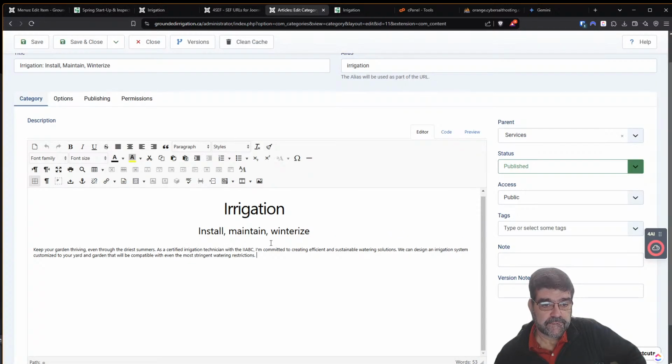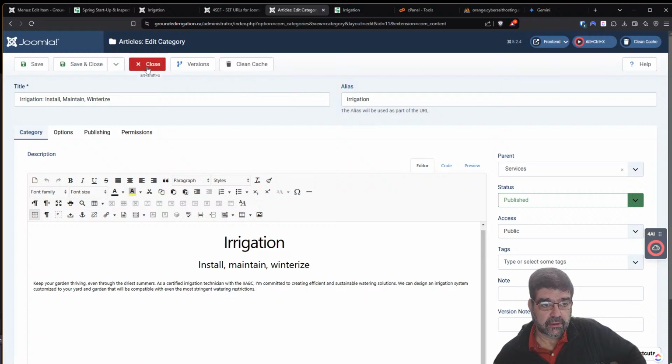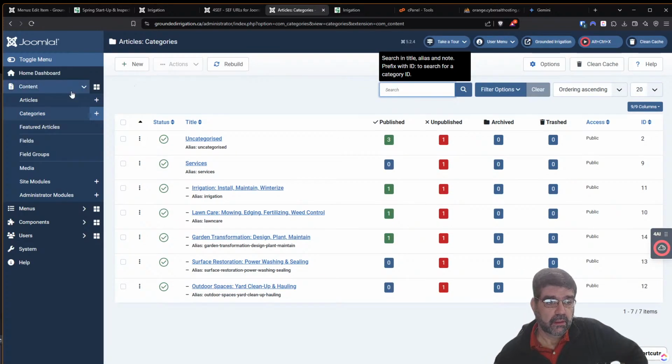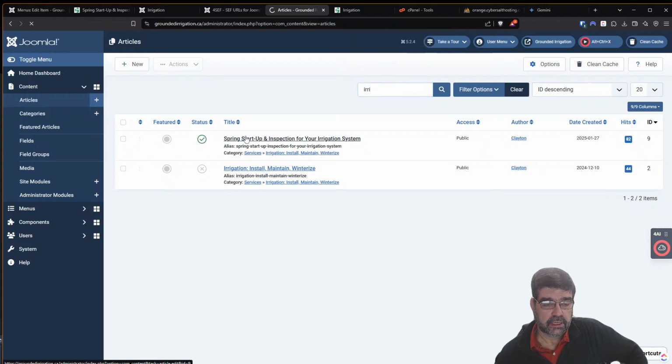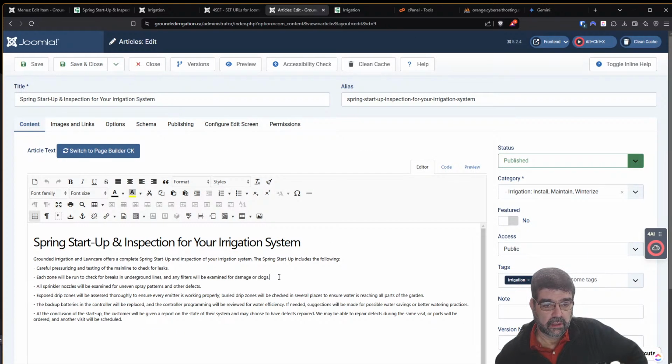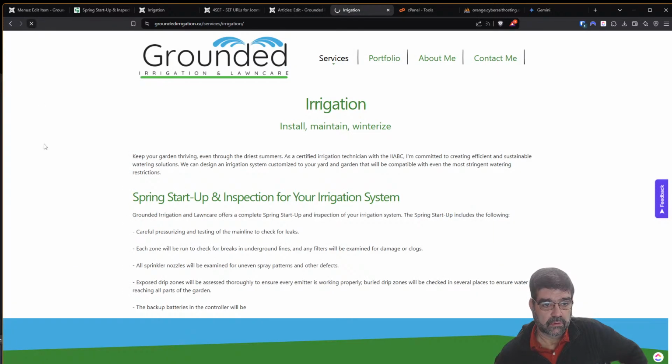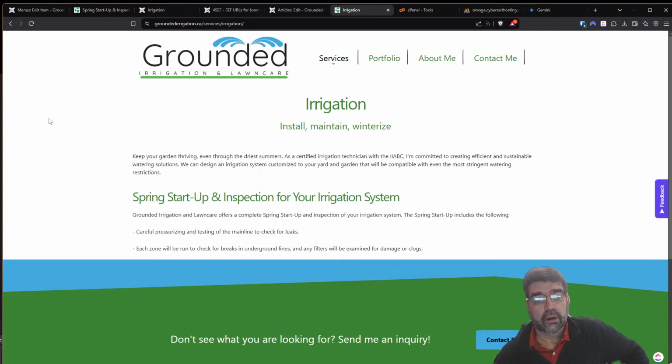Okay, this is the category. Articles, irrigation. Let's put a read more right there. Save. Oh, you know what? And it didn't show the read more. Ha ha. But it did show this full line there.